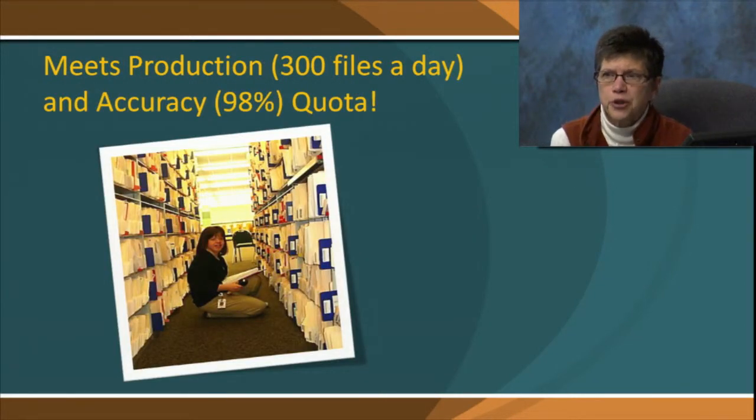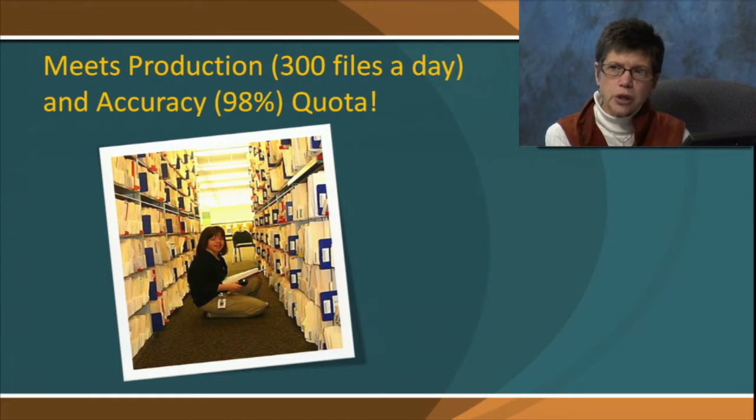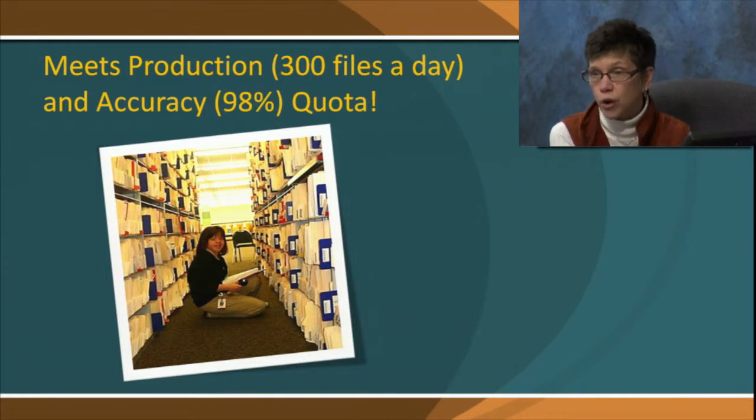When we talk about production and quality and accuracy, here's a great example. This is a young person who had an internship at Fifth Third Bank in Cincinnati. And the typical worker in that job has to file 300 files a day with 98% accuracy. That's the quota for everyone, every new file clerk in that department.